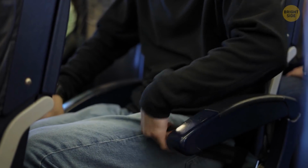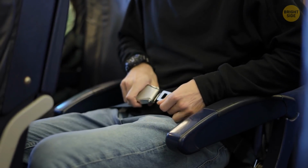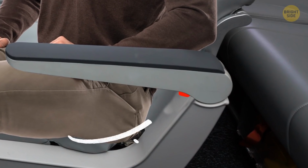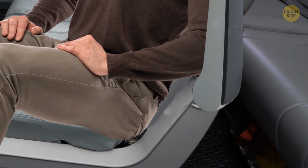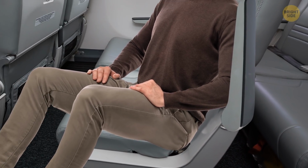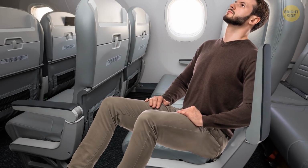If you're sitting in an aisle seat, you can have more space to stretch your legs out. Just push the button on the underside of the outermost armrest. This will move the armrest up, giving you more space for your legs and preventing the armrest from jabbing into your side.